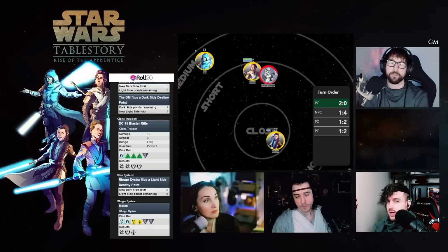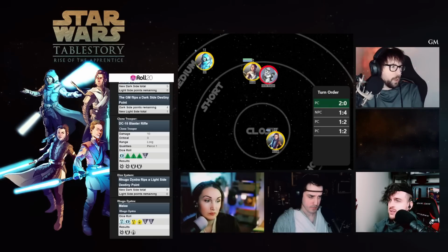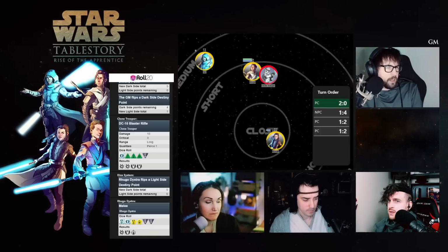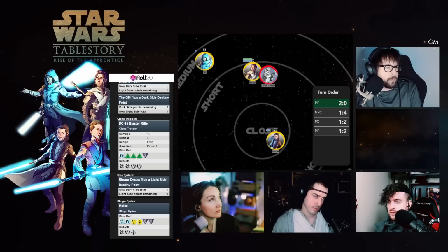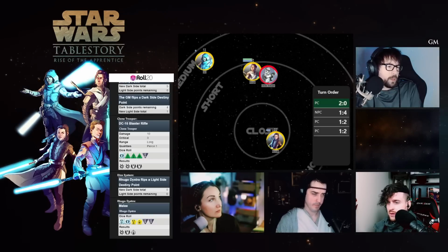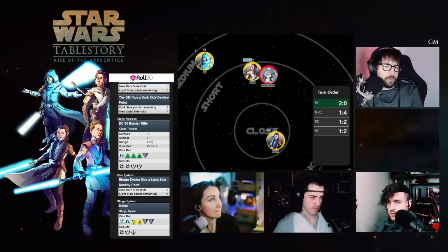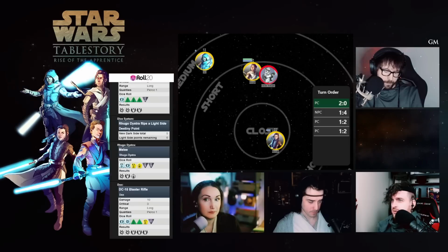And we are at a short range. And this is a, sorry, let me look at the cheat sheet here. Engage. Short is 1 difficulty. Yeah. Okay. And you have 2 blues. Right, I've got 2 blues. Let me get down to this weapon. Okay, hope this is working.